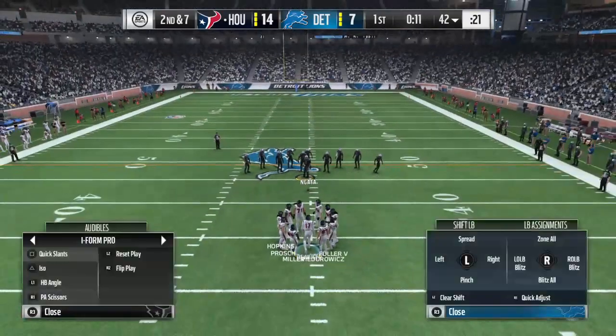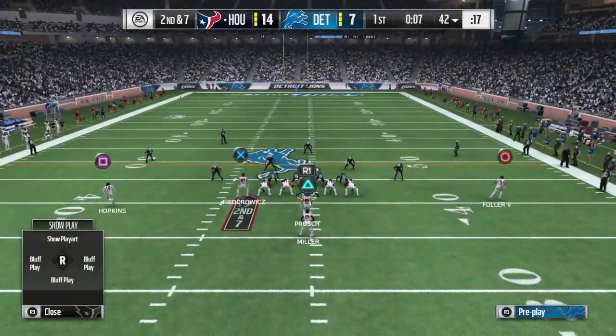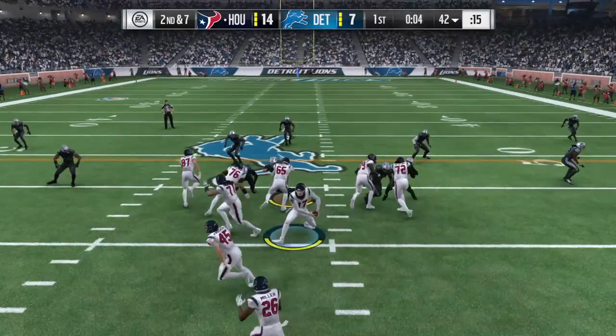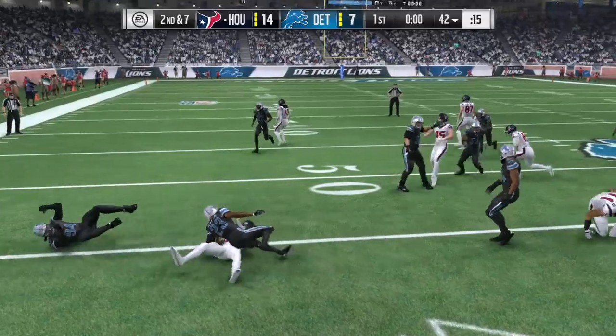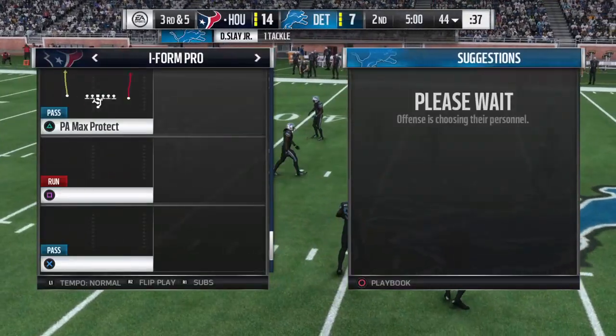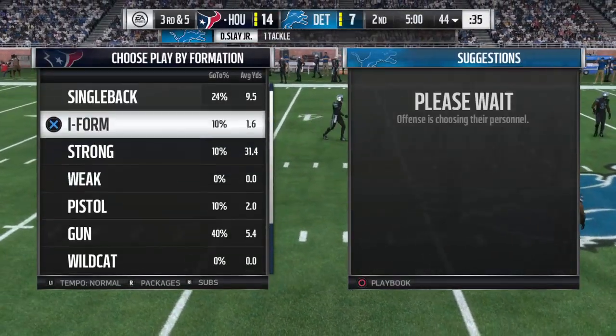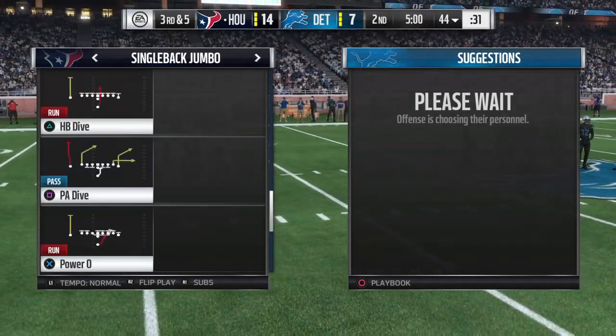Now it's 2nd and 7. They come out here in the eye. On 2nd down, here's Miller. And he's going to take this one up only to about the 44-yard line. With Charles Davis, I'm Brandon Gaudin, and it's Texans football as we get going in quarter number 2. They've got a 3rd down and 5 to start things out.